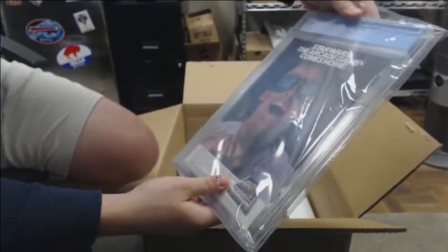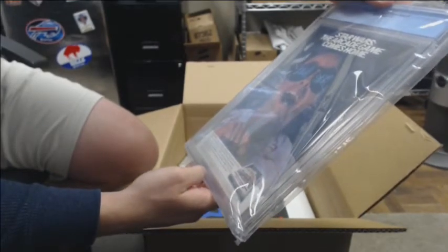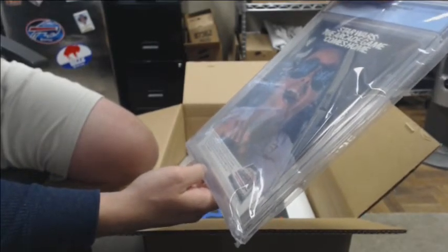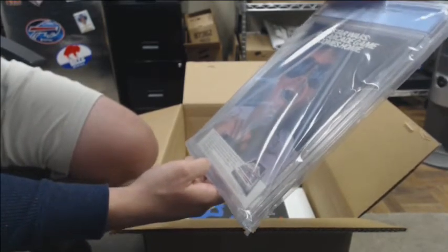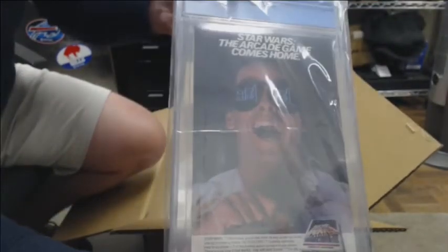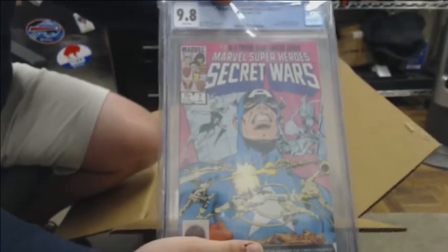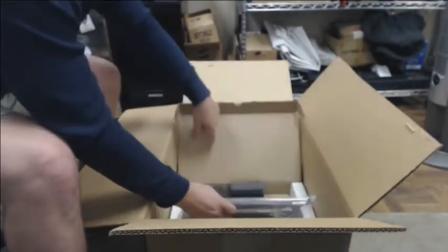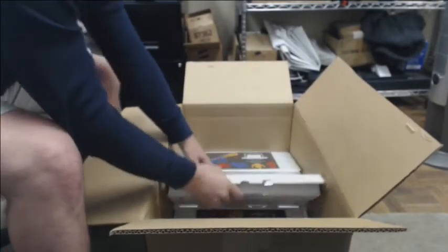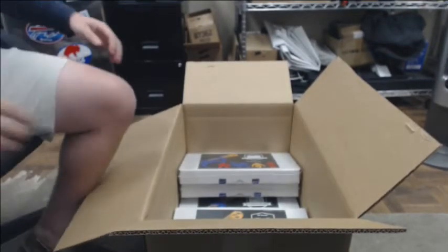Anything good on the back? Star Wars: the arcade game comes home. Ah, yes. This is for the Atari, the ColecoVision, and the Commodore 64. Unbelievable. ColecoVision. That was a thing. Oh, don't forget the Atari home computer as well. You're right, those back ads are fantastic. Yes, they are.